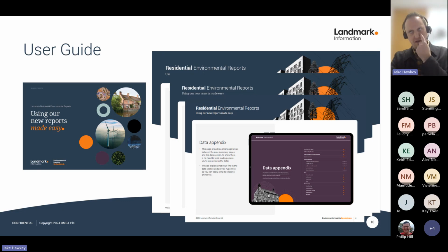So we've walked through that first section that we had on the agenda. It's all about showcasing and sharing with you the report redesign. The second half of the session is really thinking about the content within each of the core reports, because that's where a lot of the change has happened.